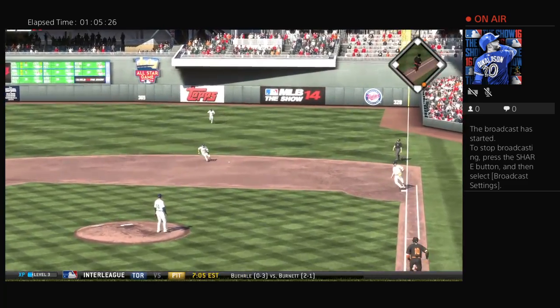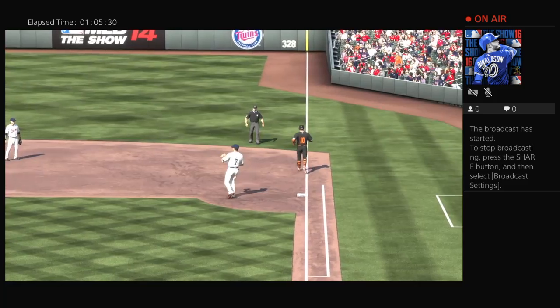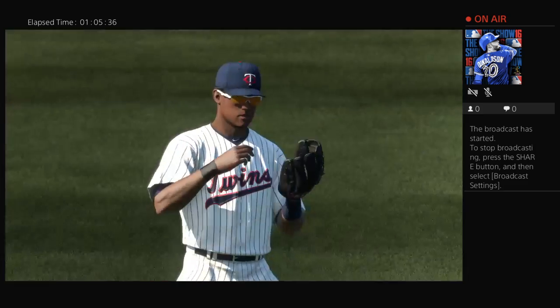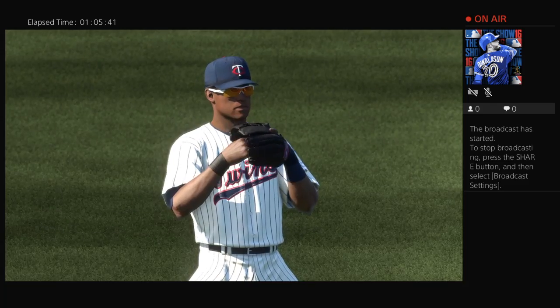Swing and a ball headed towards the hole. There to take it is Escobar. Throw in time at first for out number 2. You know, there's a lot of pressure on the defense to make a play in a game like this. Everything's magnified at this point, so that's a really good job to stay with this ball and make the play.